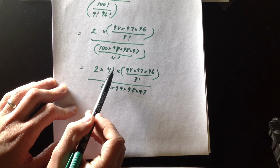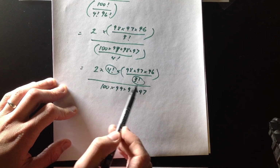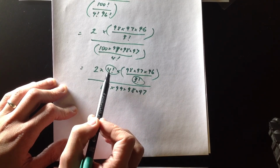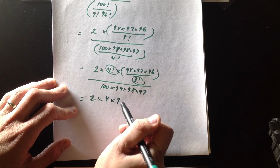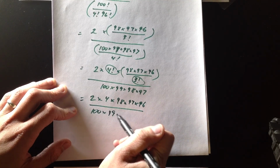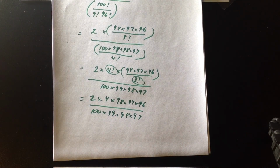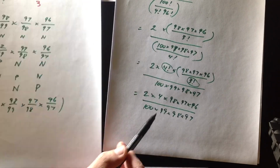But you can see this 4 factorial and this 3 factorial, that's 4 by 3 by 2 by 1. That's 3 by 2 by 1. So when I divide through, all I'm left with is a 4, right? So that's 2 by 4 by 98, 97, 96, all over these 4 terms. Okay, now, does that look familiar? I hope so. The order is slightly different, but it's exactly the same thing we worked out before.